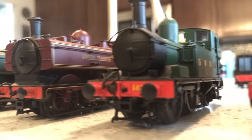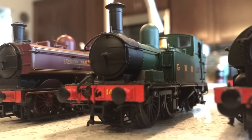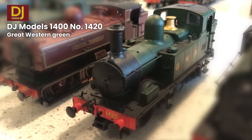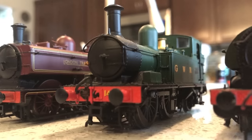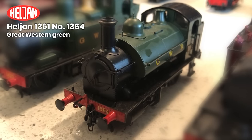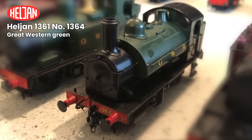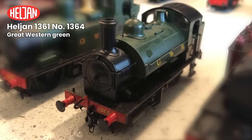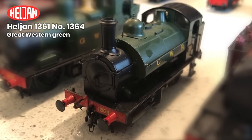Here's a 1400 auto tank, which all of you will know as Oliver from Thomas. This is a DJ Models one, a pretty rare find nowadays. Next is the 1361 tank by Heljan. A beautiful model, but very fragile. Just look at this one the wrong way and a piece will break off. I really dislike handling this one, so I barely ever touch it.